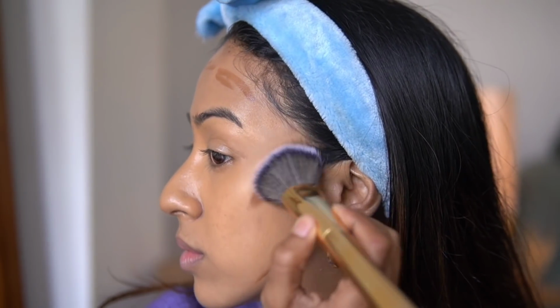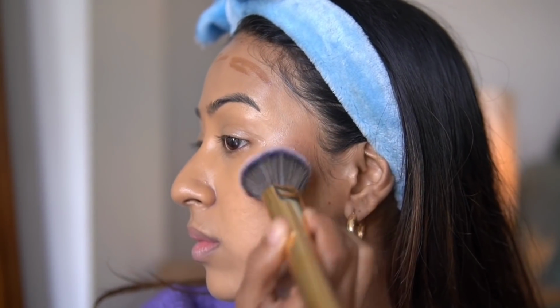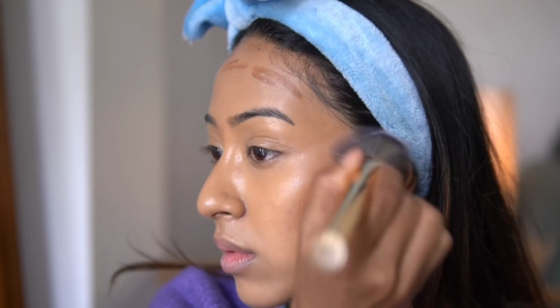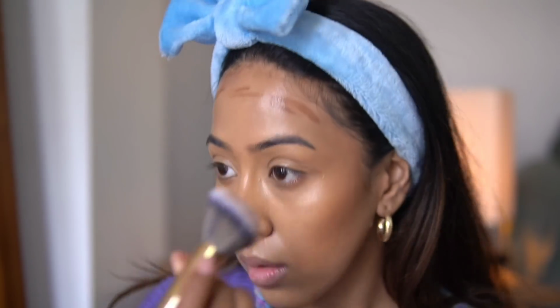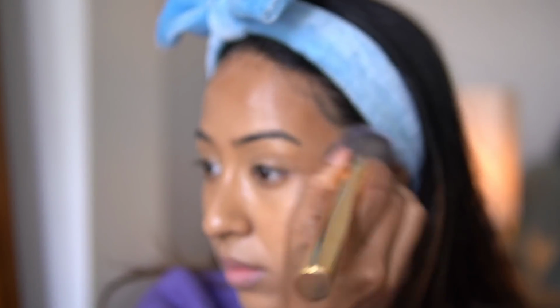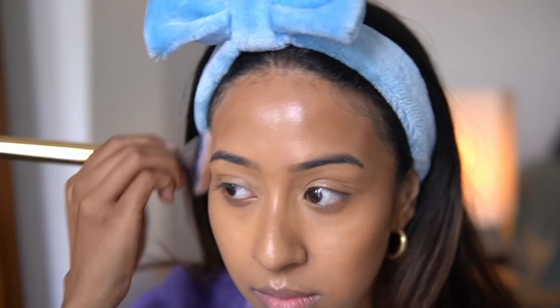So I'm just going to use this, and as you can see, I'm doing the contour a little bit high up so that my face kind of looks lifted. I have been trying to do this, and honestly it is one of my favorite techniques to follow while doing my makeup routine. So yeah, I really feel like this works really nicely as a natural looking bronzer or a contour.